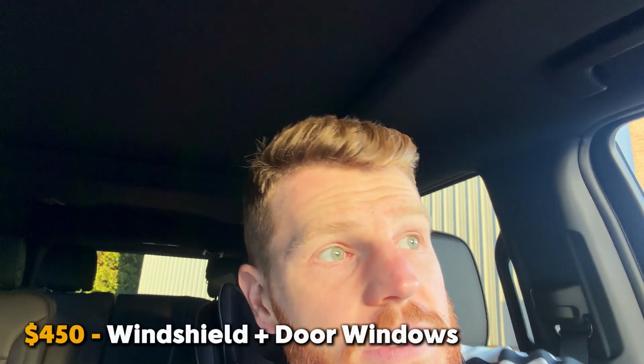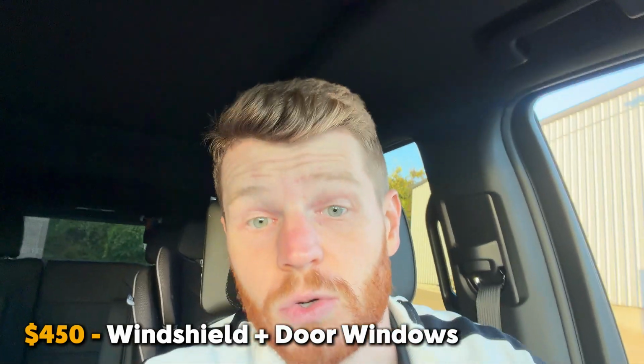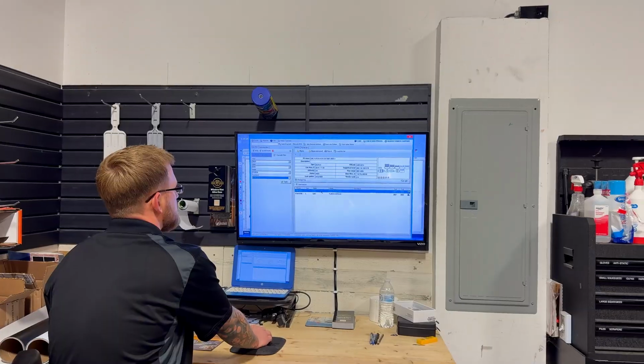And so I told her this time around it was gonna be 450 for just the windshield and the door windows in ceramic. She was good with that. So you never know, sometimes customers surprise you. But we're gonna get started on this car, and then I gotta go over to the detail shop and help meet a customer over there and do a few jobs.